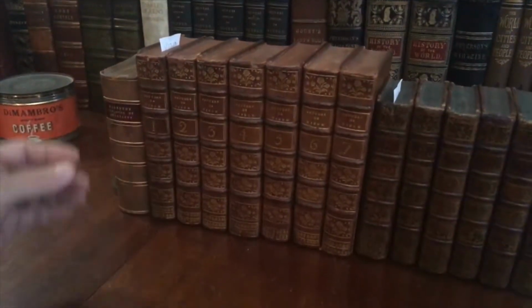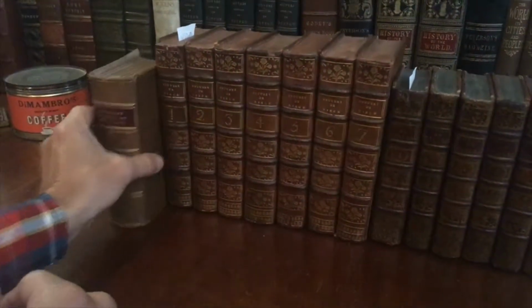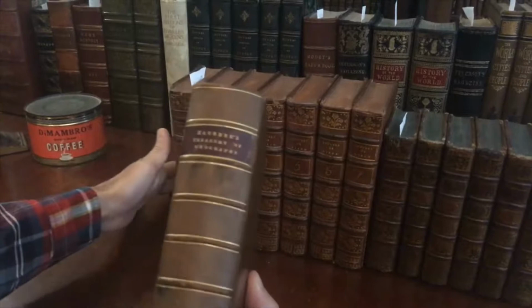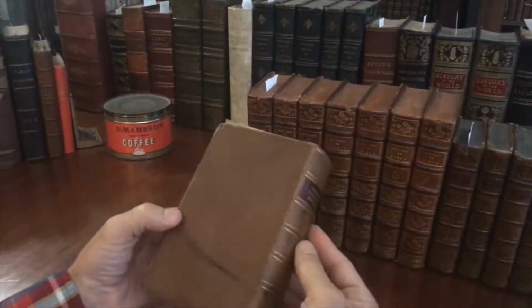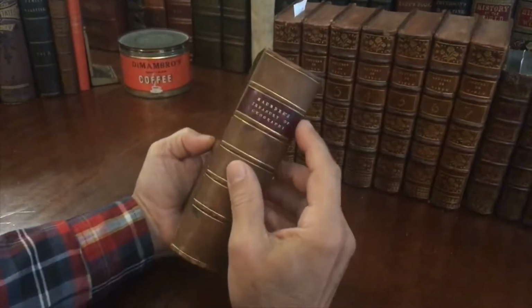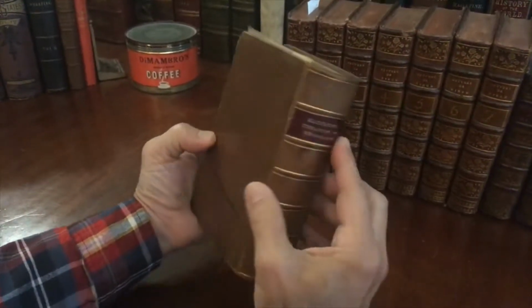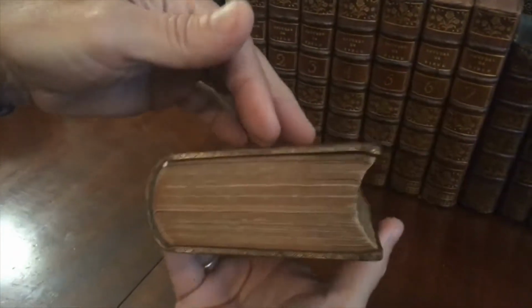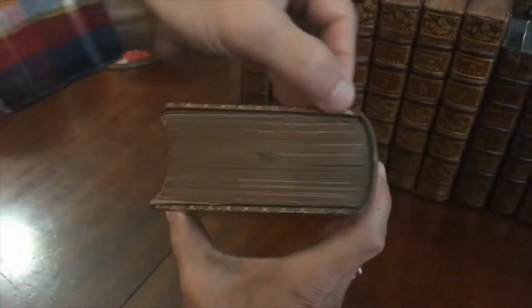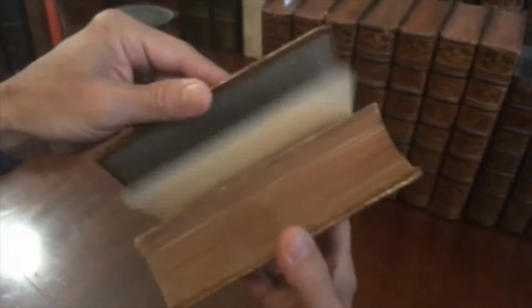Let's now examine this 19th century geographical handbook or gazetteer. It's in a period full leather binding, like so, with a contrasting Morocco gilt title label. The edges here of the boards are gilt ornamented, like so. There's a 19th century inscription at the front.